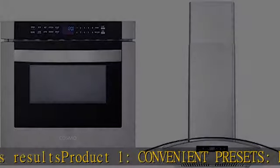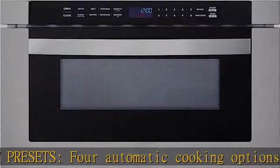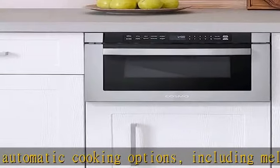Product 1, smart defrosting, effective defrosting with a weight or timed option. Defrosting rack included for added convenience. Product 1, 1-year limited warranty. Our customer support team is based proudly in the USA.